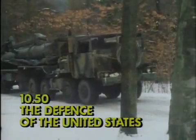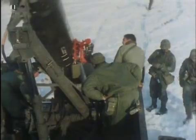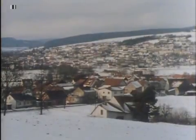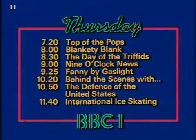The Defense of the United States. The final program examines the American strategy of a limited nuclear war in Europe. And in a special interview, a top Kremlin advisor gives David Dimbleby the Russian viewpoint. Finally, at 11:40, International Ice Skating from Richmond features a special appearance by John Carey, completing the lineup of programs for Thursday evening on BBC One.